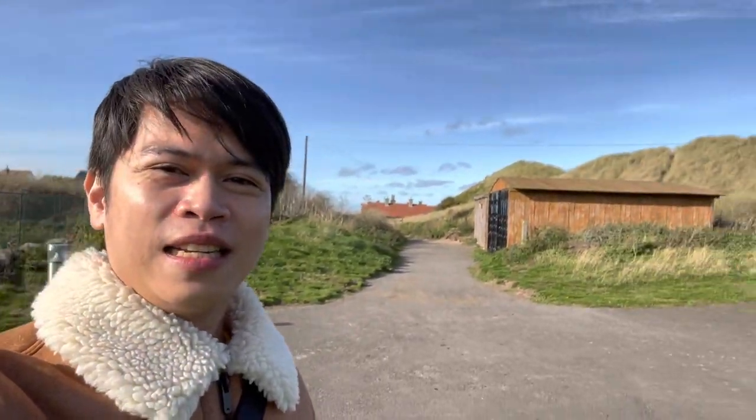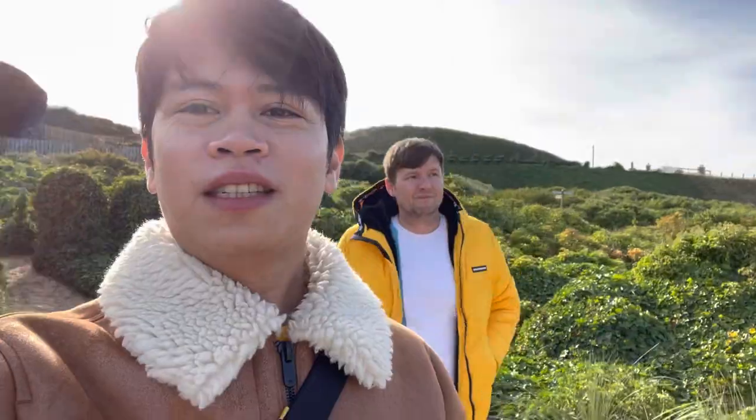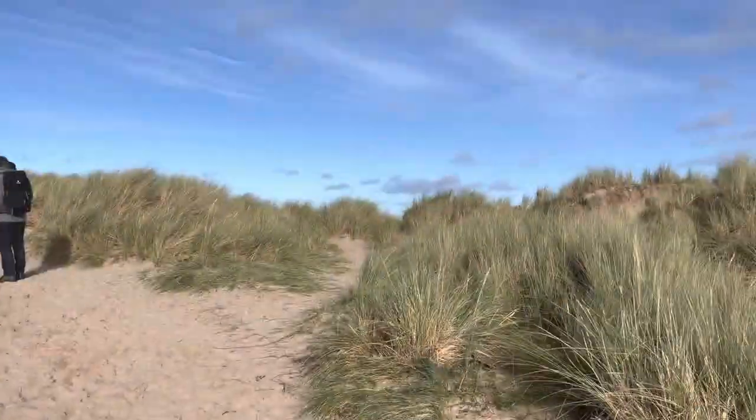I just want to show you, they call Bamburgh Castle. It's just behind me, and that is it. That's it, everyone. So we're just going around the castle. So here you can see where it is.